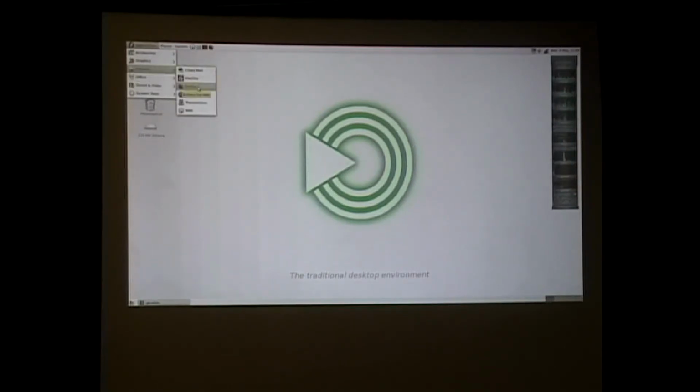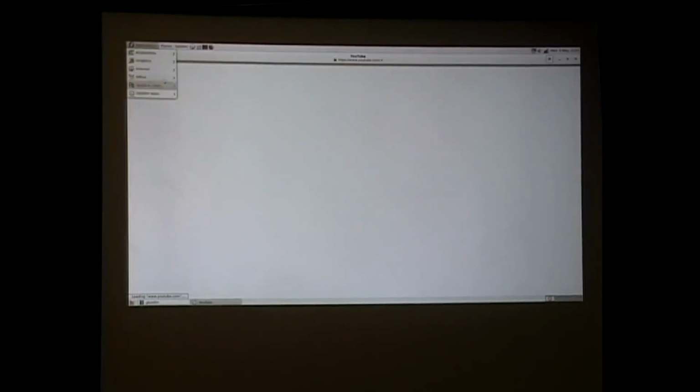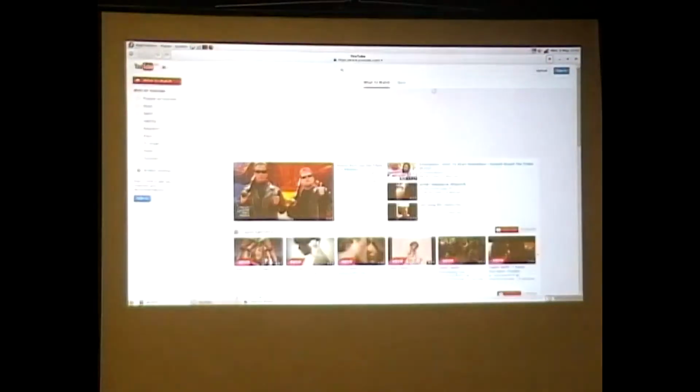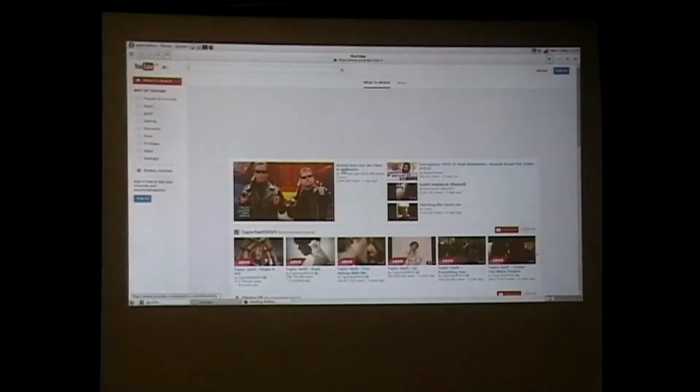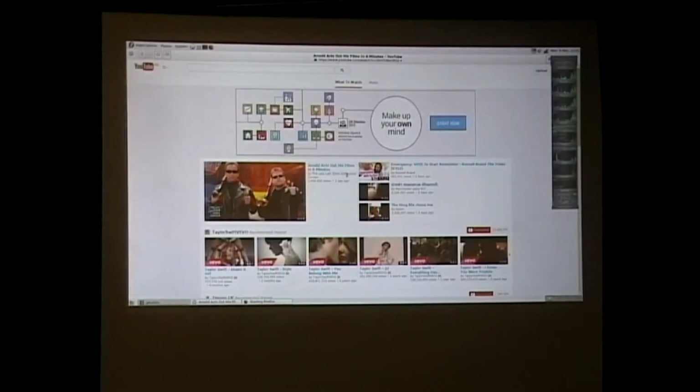And then the other one is web browsing, and this is what I was saying. This is Epiphany, but it seems to run slower on Pidora than it does on Raspbian. But the other one is Firefox, which, you can see there, the CPU's getting a real hammering.